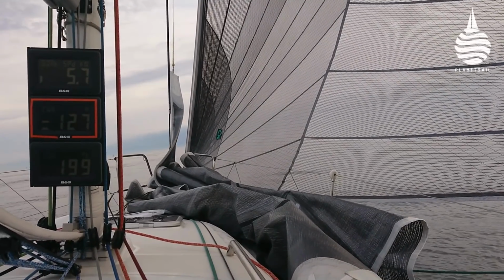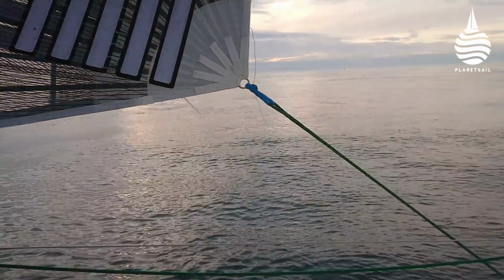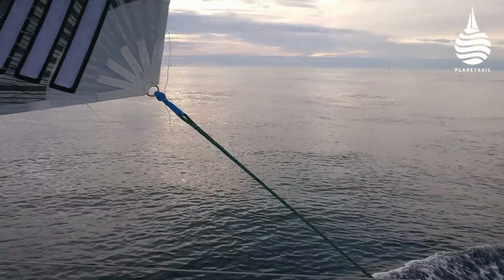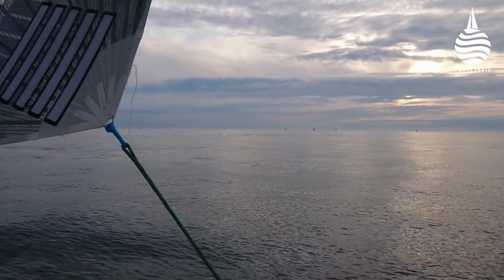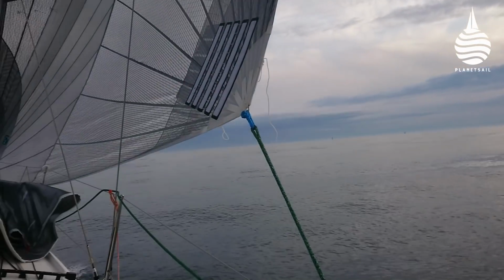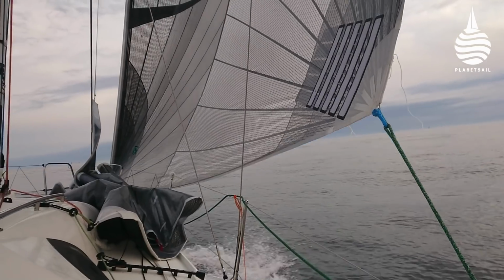So as you can see, we've changed to our fractional 0. It is 8:30 in the evening. We've got another hour until it's officially sunset. Cloud is building. Looks quite grey ahead. That might be the rain.